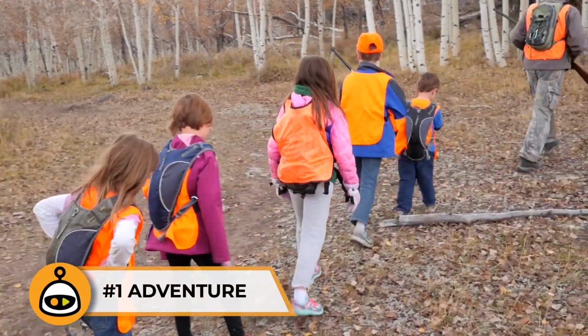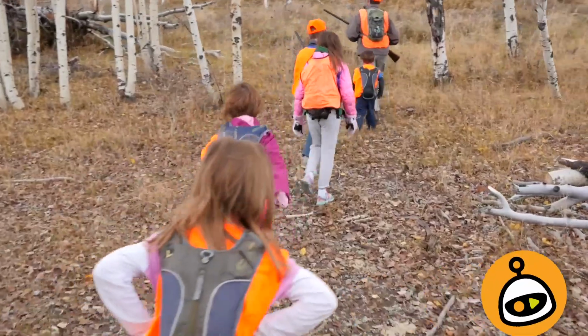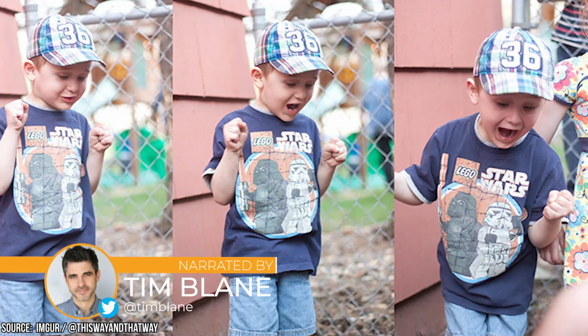Adventure. Children love adventures. Look at the kids in the movie Goonies. The kids had the time of their lives searching for a treasure to save their homes. One little boy got to live his own real-life treasure hunt, and for him, it was incredible.